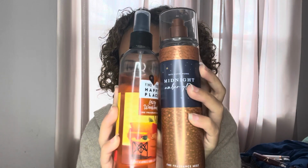Enough rambling. I mixed this with Midnight Amber Glow. This was incredible. It was so good. It was literally the chestnut praline latte. Oh my god, it was so good. It was so decadent. This literally smelled like the chestnut praline latte. I can't even explain it in any other way. It is chocolatey, creamy, foamy, yumminess. This pair is so good. You have to pair this.